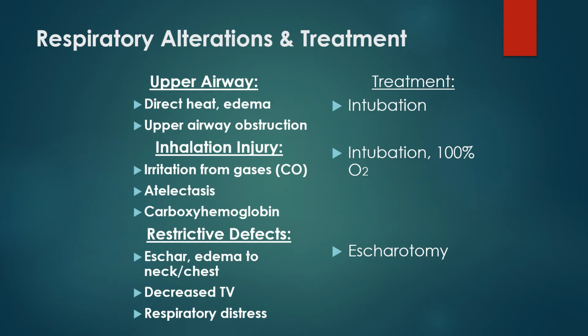So in the upper airway, they can have direct heat and edema injuries that can lead to upper airway obstruction. The treatment is intubation. They can also have inhalation injuries, which would be irritants from gases. This causes atelectasis, and they also might have carbon monoxide poisoning, which is monitored through carboxyhemoglobin levels. Treatment is intubation and 100% oxygen.